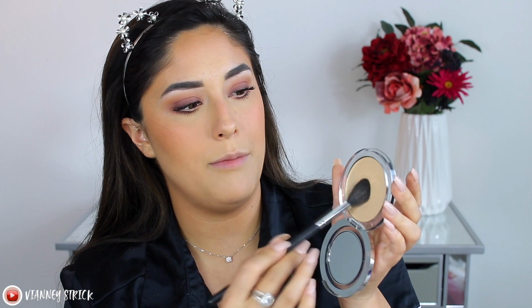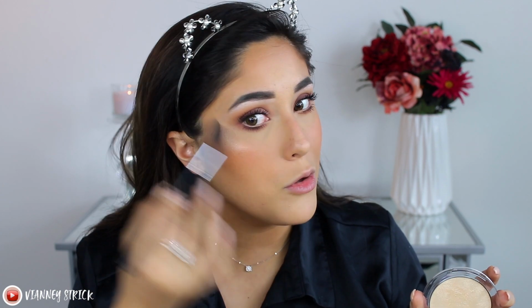I'm kind of shook. I will literally tap it like this, and literally go so light-handed, and it puts the most beautiful glow. So this is how I do it every day, which is just very natural, but glowy looking. And then if you want to turn it up a notch, you go in with a second layer and you just go to town. So it's definitely very versatile. Don't be afraid of this highlight, because if you go light-handed, it looks so beautiful as well.